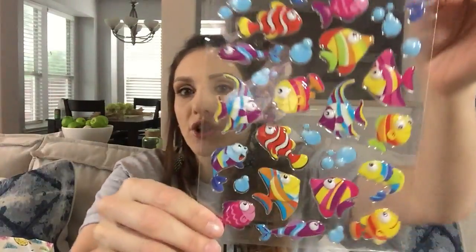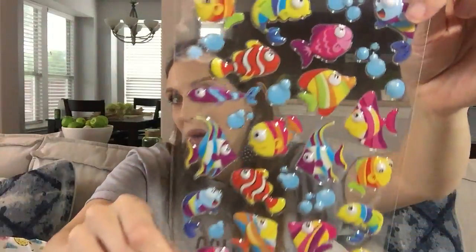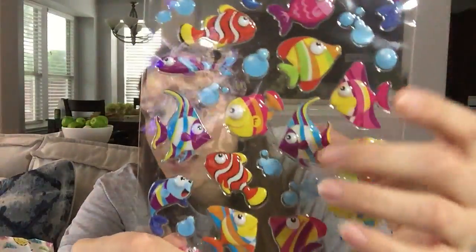Found a lot of new stickers, but we know my collection's out of control. And I got this for a very specific spread. And I got it because I really liked the bubbles. Next, I got this gorgeous coffee mug. Probably my favorite coffee mug I've ever seen at Dollar Tree. And look at this.